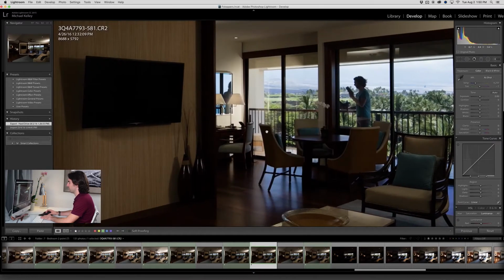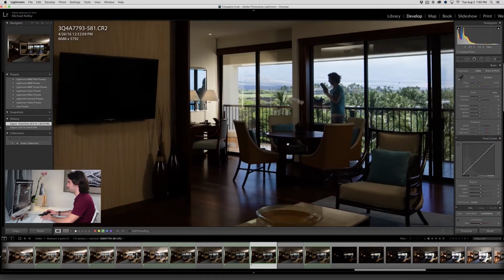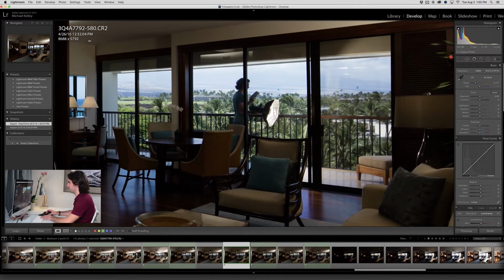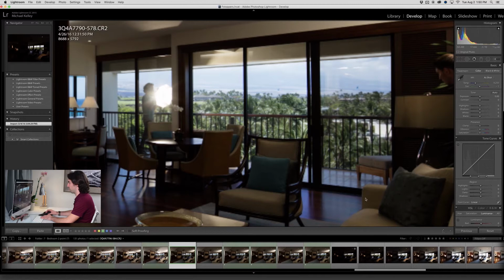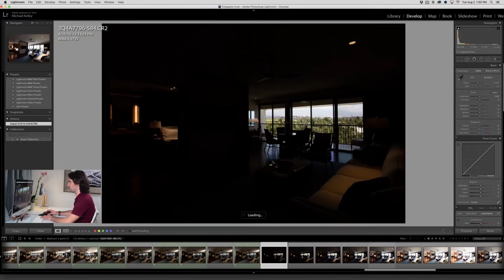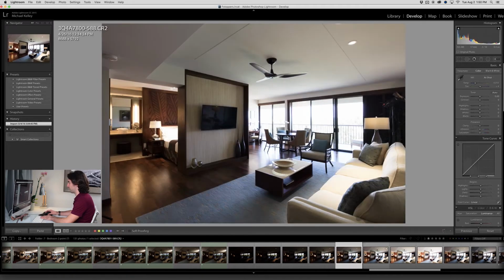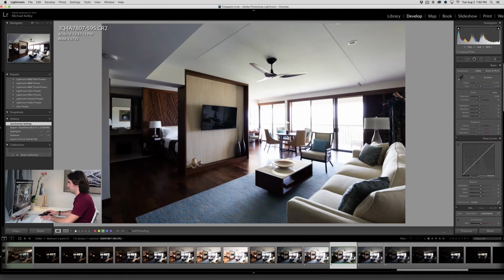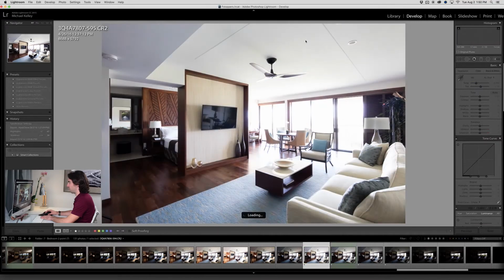And here's one thing that I was sure to get, and that is the exterior. I didn't want to forget about that. Just like in the last photo, I want to make sure we throw some light on those chairs outside, because without any light, it just turns into a black featureless hole. And then again, we bracket with the lights on, and we bracket with the lights off.